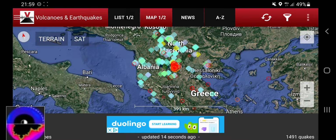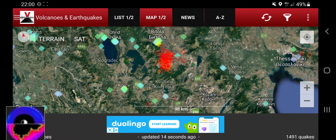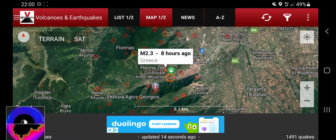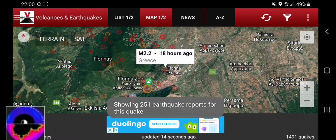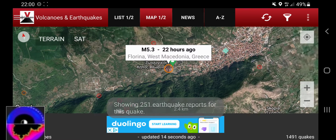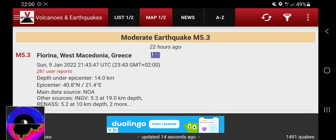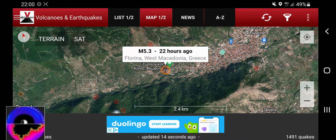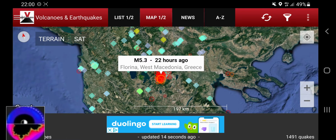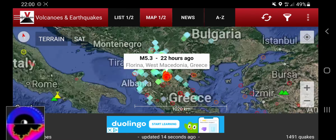Yeah, we have quite a lot of earthquake activity at the border between Greece and Albania. And this might be the biggest one until now. 4.3 at 14 kilometers in depth. So it is a really, really interesting area. Like all the areas are, actually.